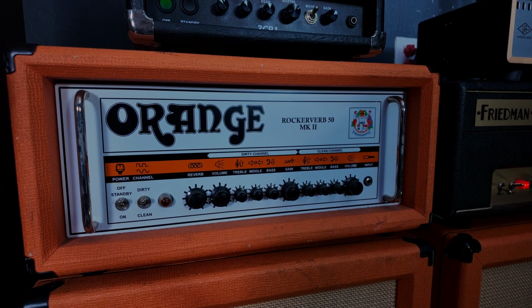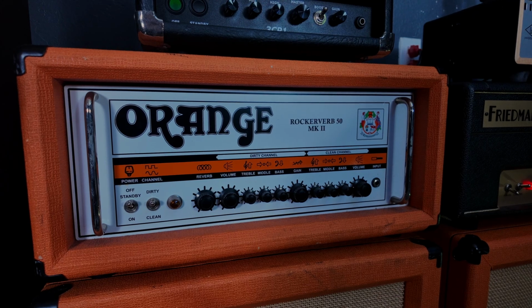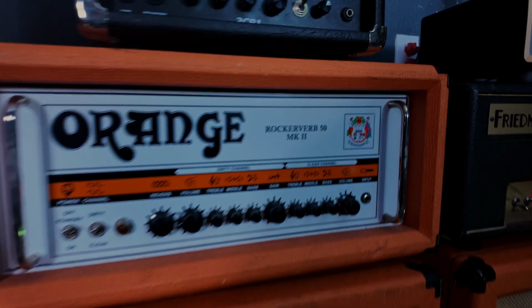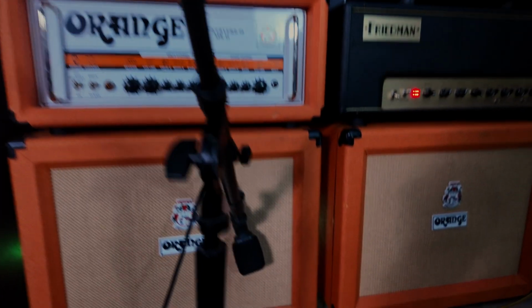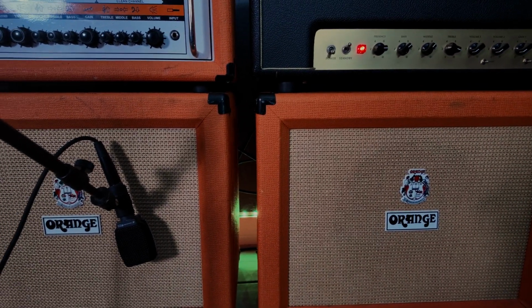I always dreamed of getting one, and when one was traded in, I was like, oh hell yeah, I'm totally gonna get this. And I use it on a lot of gigs as well. You can see it does have a little bit of wear from me gigging out with it, but it's very cool. I bought these two matching, like a matching set of 112 orange cabs.